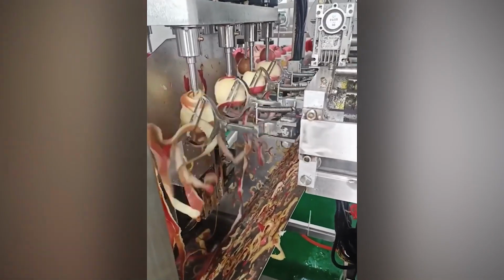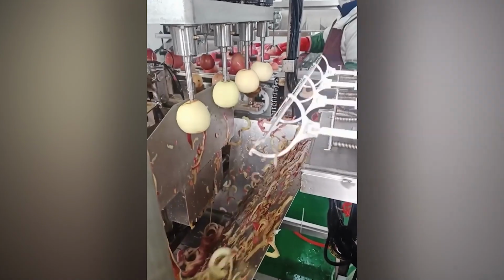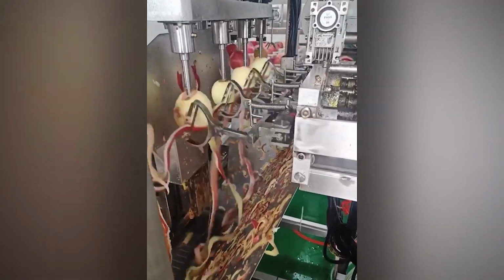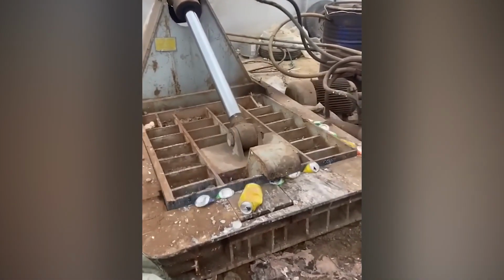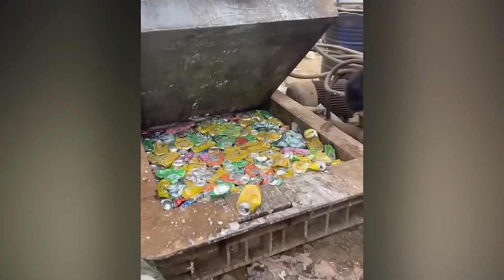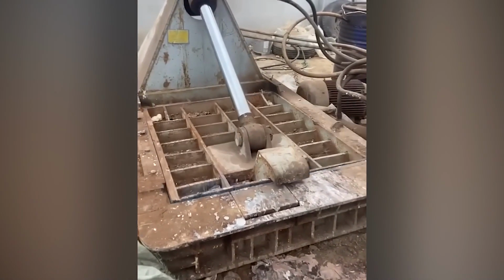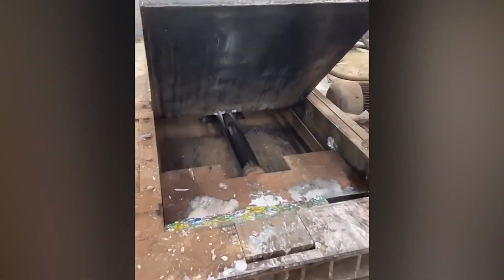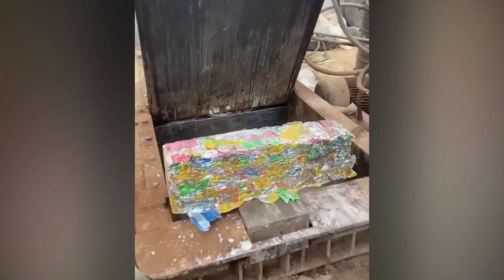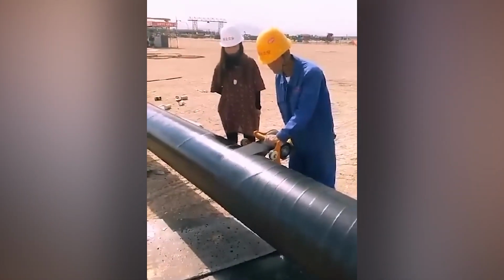Because who's got the time to peel apples themselves? Sometimes cans need to be crushed. It's not just a weird sign of manliness. I don't care what he's doing. All I care about is how satisfying it is.